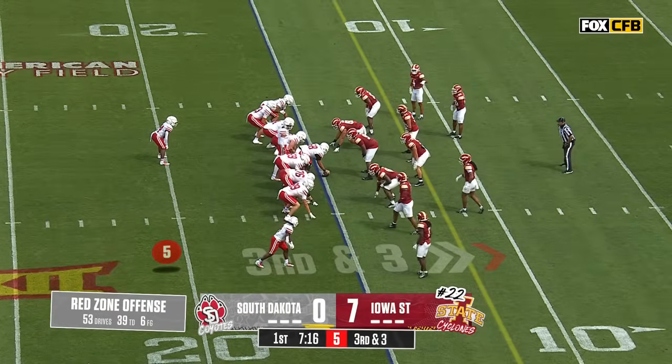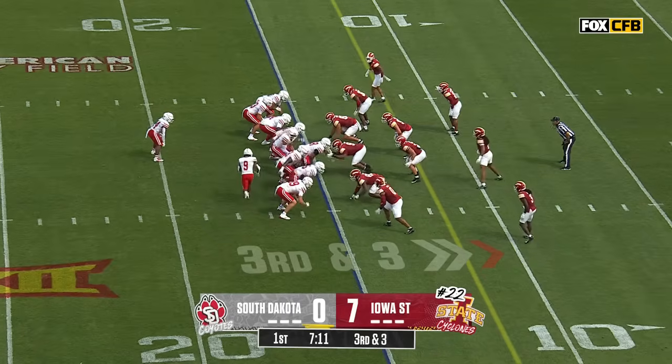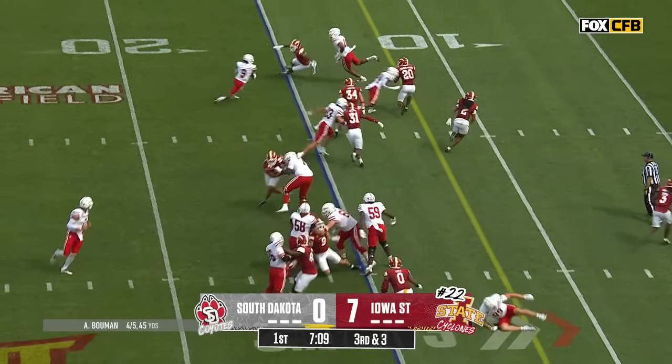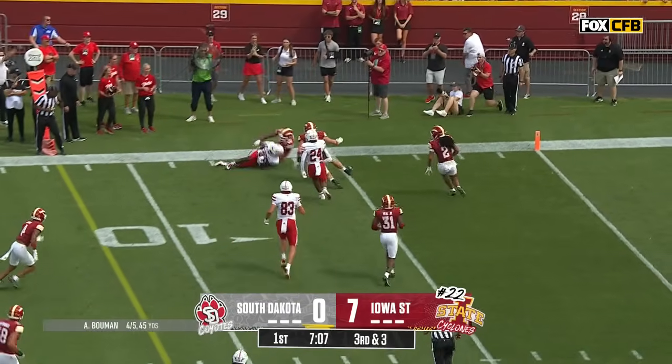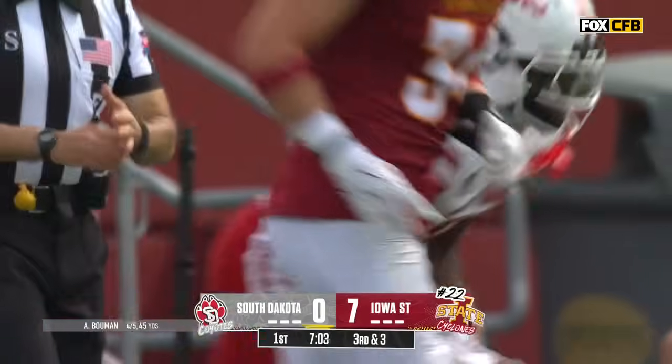Third down and 3. 13 personnel. Bryant is in motion again, and he's got it again. And it's a first down as he's thrown out of bounds just shy of the 5-yard line.